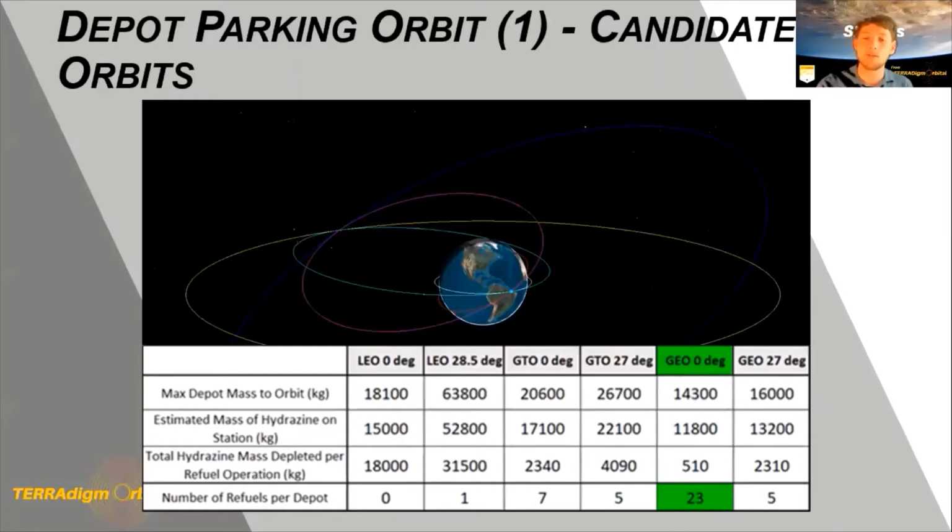This is a table that breaks that down for us for 6 candidate orbits that a SpaceX Falcon Heavy launched from Cape Canaveral could easily get into. The first 2 rows represent how much hydrazine propellant could be delivered to a parking orbit by the Falcon Heavy. The third one represents how much mass is going to be totally depleted per given operation. So this added together the amount of propellant that's given to a customer, as well as the amount of propellant that's used by the propellant transporter phasing to geostationary orbit.